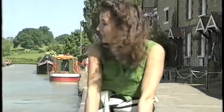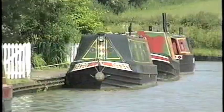Hello. We've come to the canal today, and there's so much going on. Do you know what a canal is? Any ideas? Well, it's a bit like a river, only it's much straighter, and that's because it was built by a team of men. They dug a channel out and then filled it with water to make a waterway for the boats.